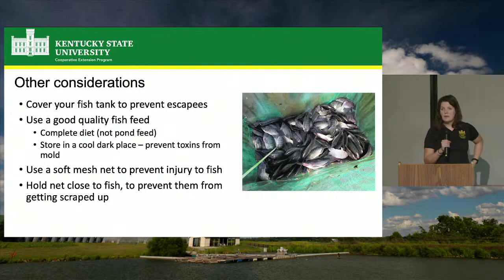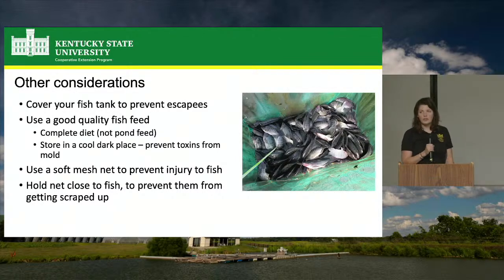They're a supplemental diet. When you feed fish in a pond, they can go out and find other fish or insects or whatever. So we need a complete diet to keep our fish healthy. You want to make sure you store your feed in a cool, dark place, preferably a refrigerator, to prevent any toxins from mold growing on your feed.